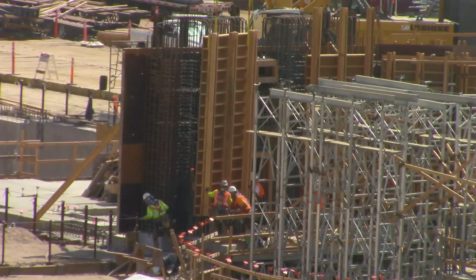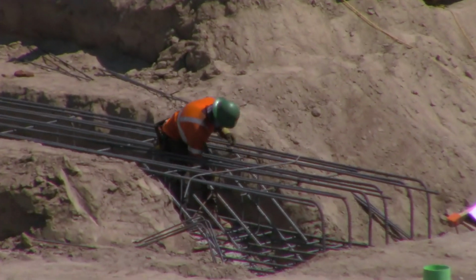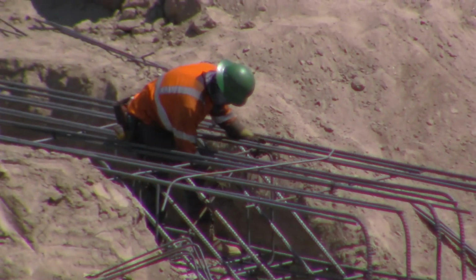Now if we focus our attention to the right a little bit, we can see that rebar is being laid out to create a wall footing. This worker is putting in a diagonal reinforcing bar between the two layers of the footing rebar.